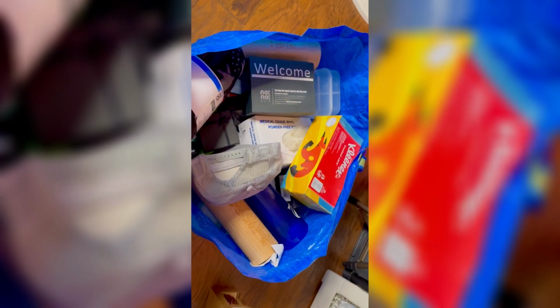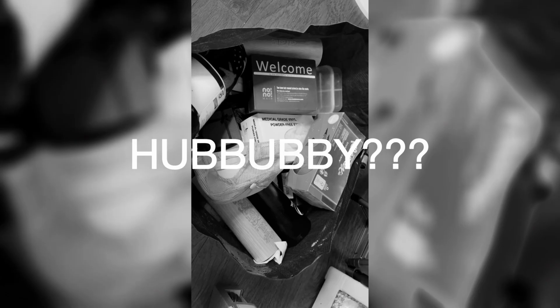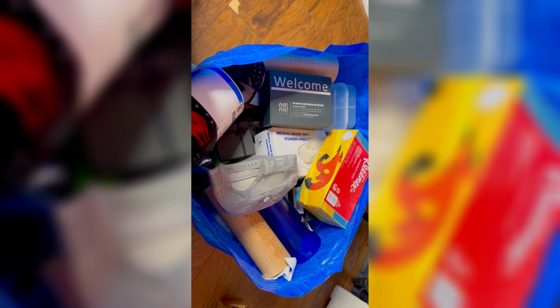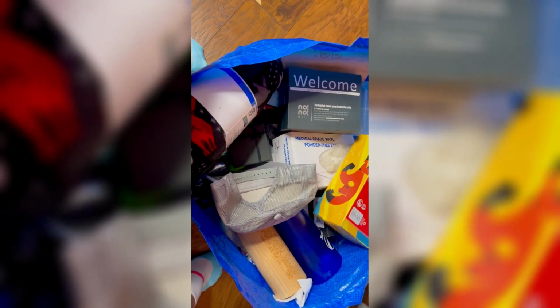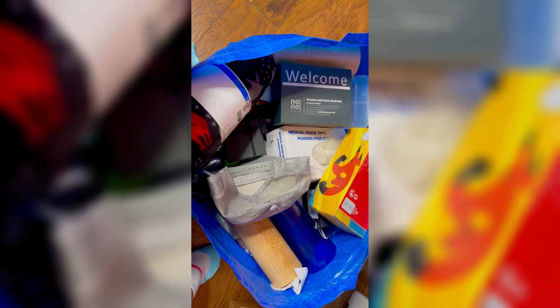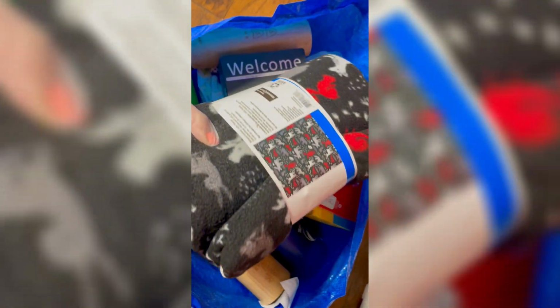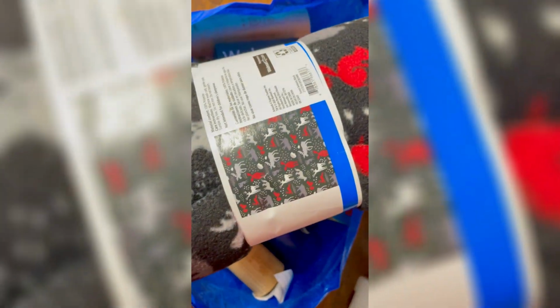So here's a bag that the hubby brought home for me to sort through and see what I am able to sell or not able to sell. I have a glove on because Coronavirus! Anyway, so here's a blanket.